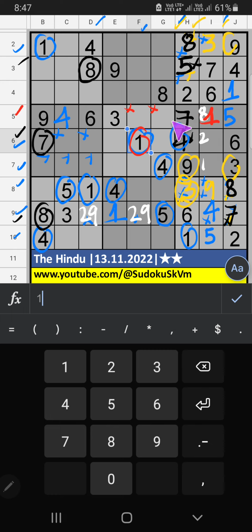5th row, 2 numbers are remaining, 2 and 8. Column G, we have 8. So it can't come in this cell. 8 is confirmed here. Then 2 is here. 6th row, we have 6 and 7. So 6 and 7 can't come in these cells. It will come in another 2 cells. We will confirm later.